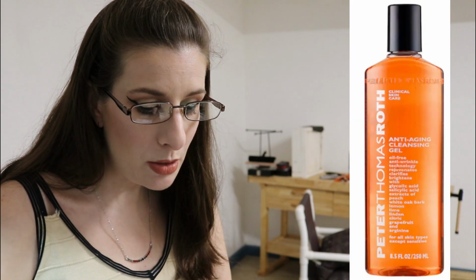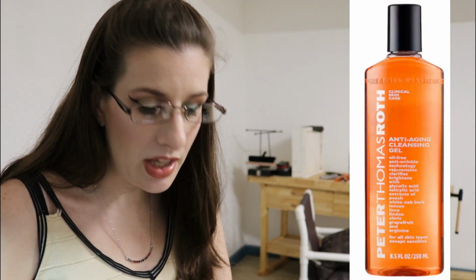The next is something that I use regularly, every other day, every third day, to keep breakouts at bay. This is the Peter Thomas Roth Anti-Aging Cleansing Gel. It is 8.5 ounces. So far, since I opened my big bottle like this, which retails for $39, I've got about this much missing out of it. A little goes a long way. About a nickel size amount does my entire face. And I find that if I'm wearing makeup, I don't usually have to do a double cleanse when I use this product. It'll strip the makeup off. It kills bacteria that grows, acne or breakouts.